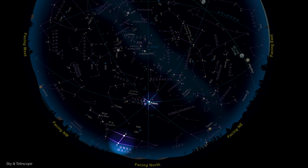Now 3 fists to the right of Polaris and a bit higher up, you'll see a group of 5 stars crudely shaped like a 3. Or maybe you'll see them as a broad W tipped up on its left corner. The whole pattern is a little bigger than your clenched fist. This is the constellation Cassiopeia, who is a queen in Greek mythology.